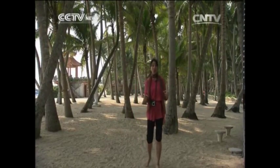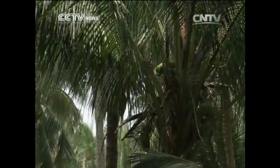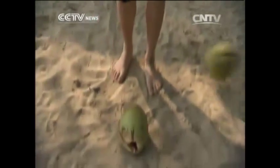I kid you not, locals have a saying that coconuts have eyes, and there was once I walked through a coconut plantation and one coconut fell right in front of me, but I was okay, because it just missed me completely. And that's what I believe, the power of just coconuts being the way they are, that... Ow! Ow! Ow! Oh, stop it, guys!